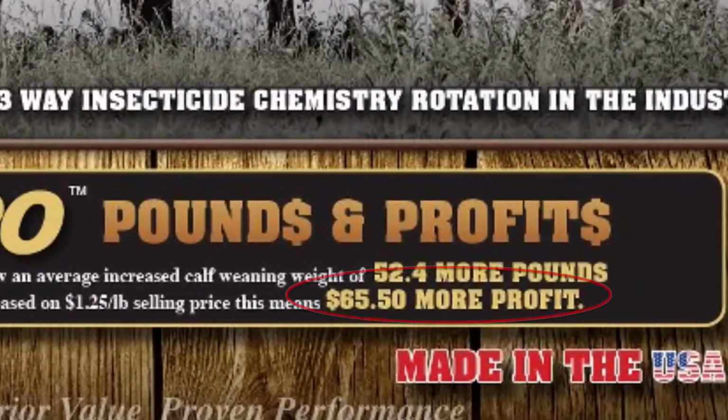And one more pet peeve. It says so many more dollars in profit. Well, profit isn't gross income, is it? Wouldn't profit be the value of the added weight gain less the cost of the input and the inputting? So we need to be a little smarter when we read this stuff, and I think the advertisers need to be a little bit wiser about how they try to sell you their products.